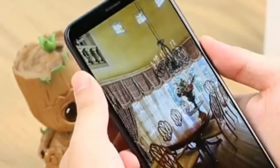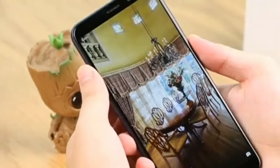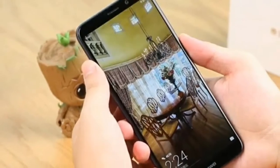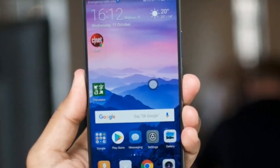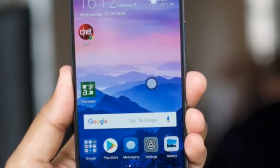Additionally, at random times the recent apps menu takes around 2-3 seconds to come up, even if there's theoretically nothing intensive going on in the background, and that doesn't make for very smooth multitasking.